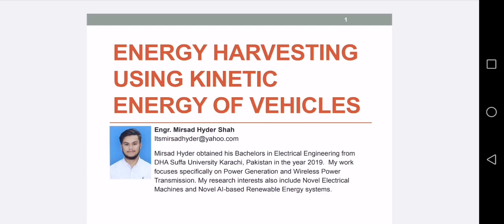So let's get started with the title, and the title is Energy Harvesting Using Kinetic Energy of Vehicles. What we will be doing in this paper is extracting or harnessing the electrical energy of vehicles through some electromechanical device.